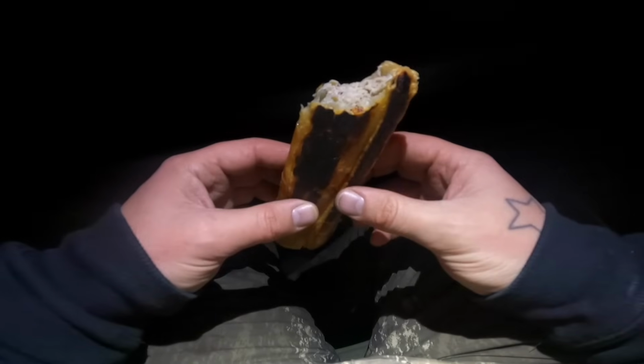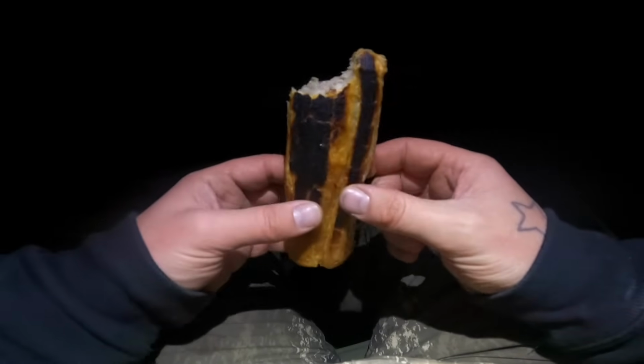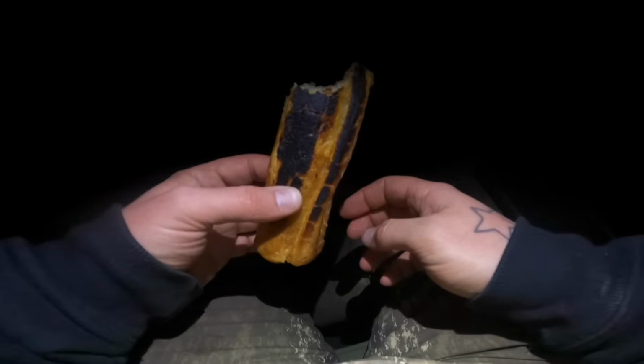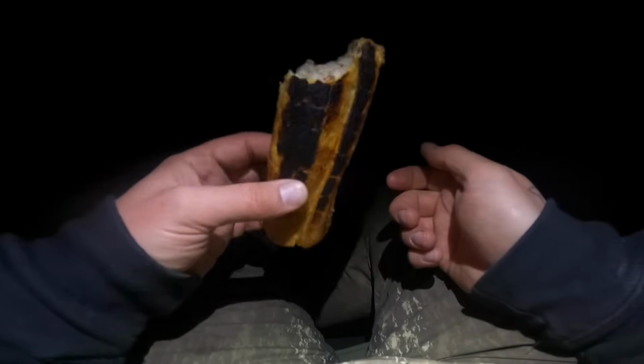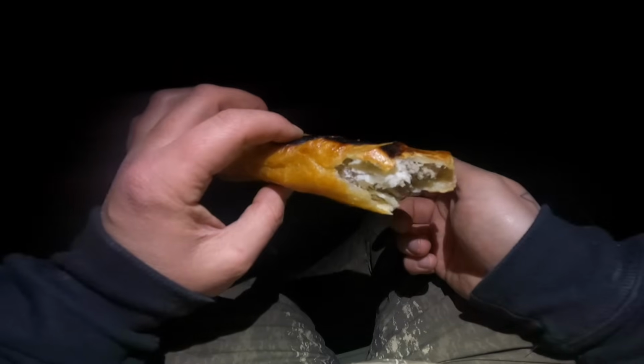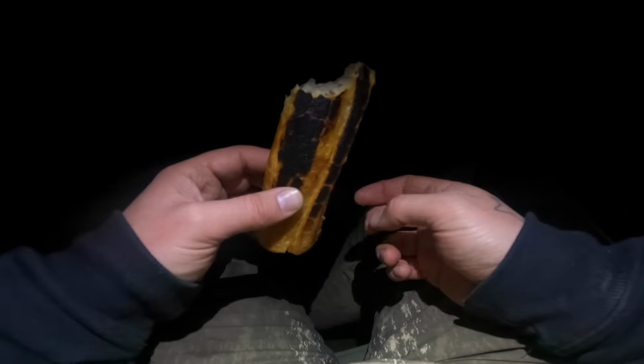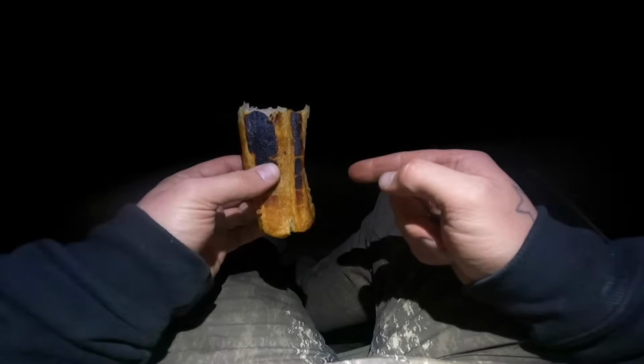While I'm waiting for the rods to rattle, having myself a little bit of dinner. Just warmed up this sausage roll in the Ridge Monkey. Kind of burned it a little bit, but it's pretty tasty, to be fair. Temperature's dropping off, a little bit cooler now as well. The kettle's also on, as always. That is really banging.